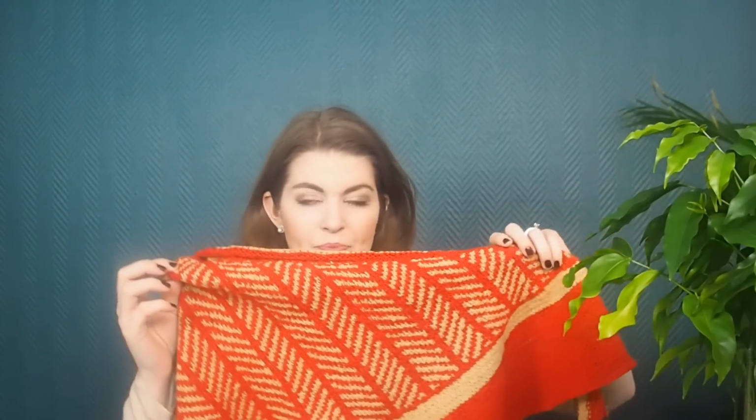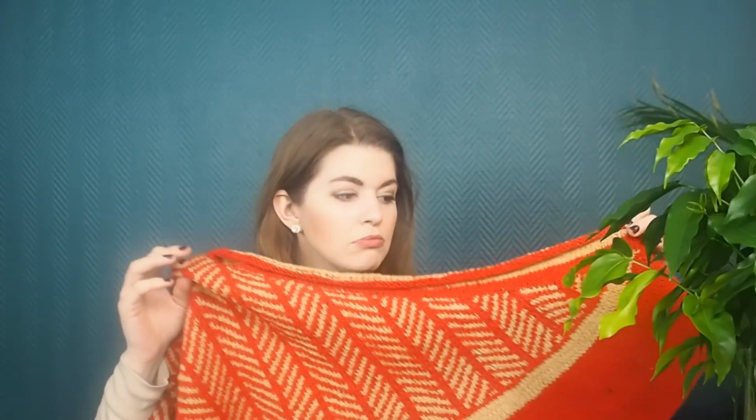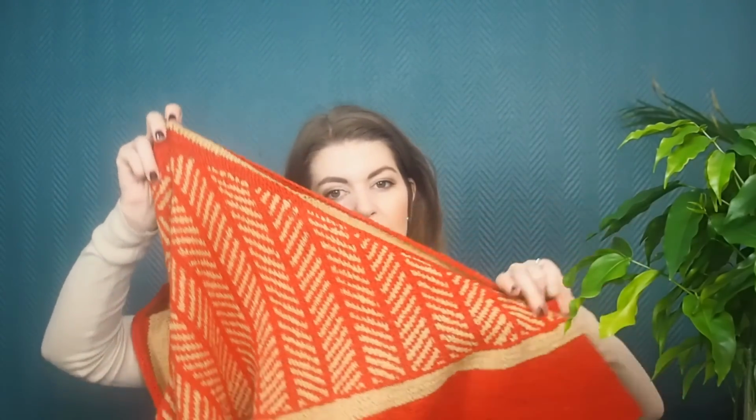It's also a very thick and warm product to carry around, so it just wasn't really suitable for spring and summer. So I put it away, and then a couple of weeks before Christmas I thought of this project again, and I thought, well, if I don't pick it up now and just start prioritizing working on it, then it's probably never going to get finished. So that's what I did.